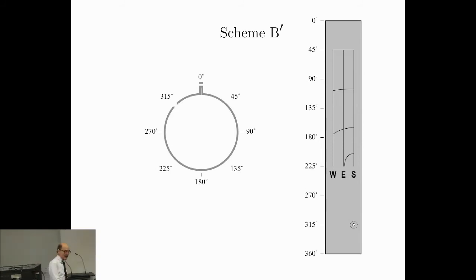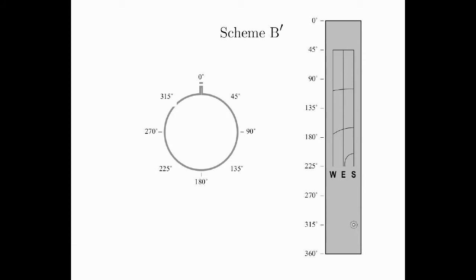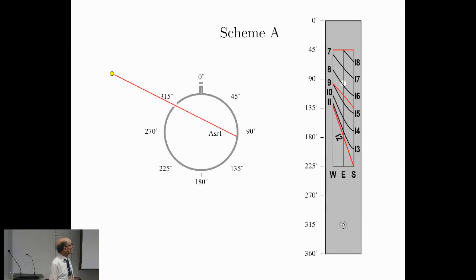So what Anna actually did was to use scheme A, which I showed you before. So that's what we actually worked with. But only after she'd shipped off the finished product did I have a light bulb moment.